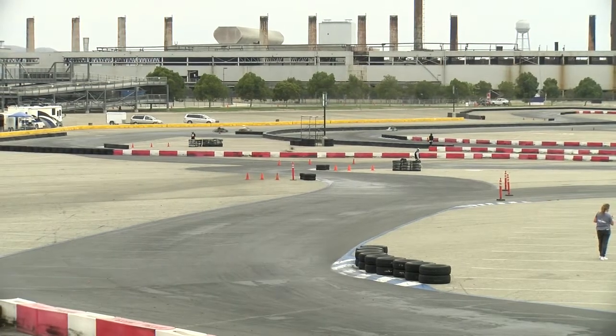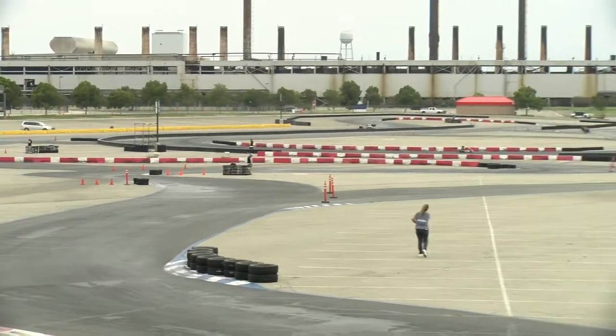Still plenty of racing action coming your way. This is only the third of 11 main events for the afternoon.